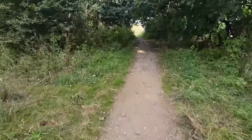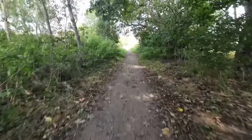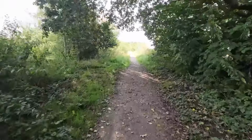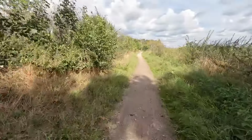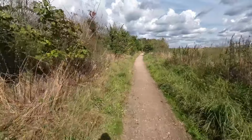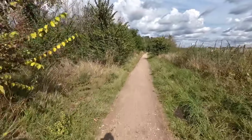Now we're on a nice bit of path here, me and Wendy. It's quite nice along here. Now, again, this is along the Trent, but it's not where we've been riding recently. The Trent's over that side. Now let's get out in this sun, because it's quite warm today. It's lovely. I thought it'd be colder than this, but it's just really nice.